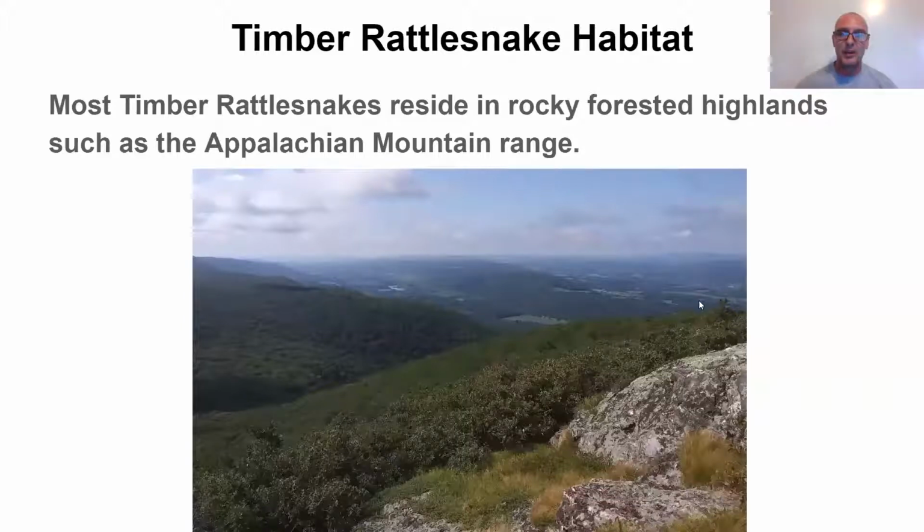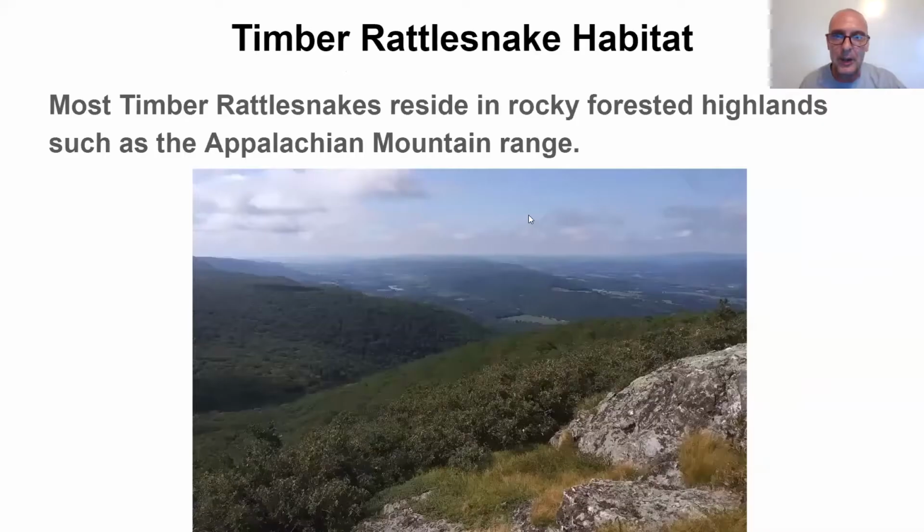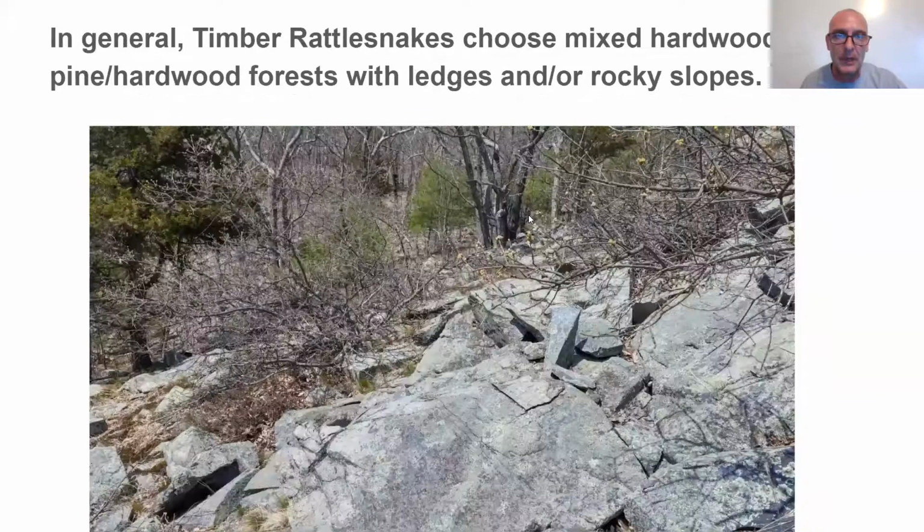So this is the general kind of habitat that timber rattlesnakes like to use: rugged, hilly, mountainous, mostly forested areas with at least some openings for basking, which is essential, especially in the mountains. All right, in general, timber rattlesnakes like to use mixed hardwood or pine hardwood forests with at least some ledges and rocky slopes. And this is an example.